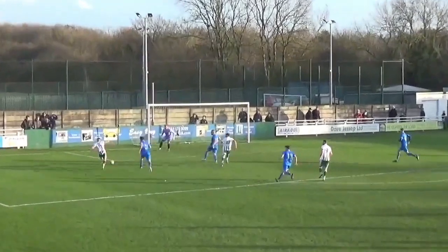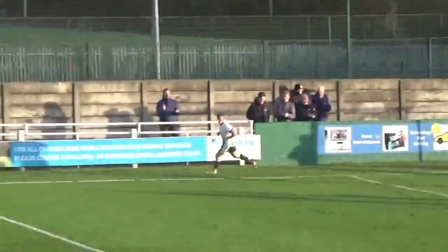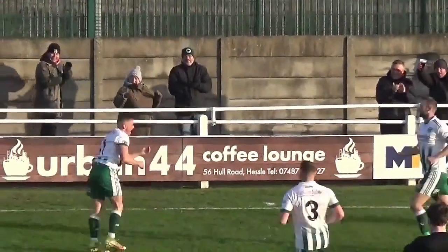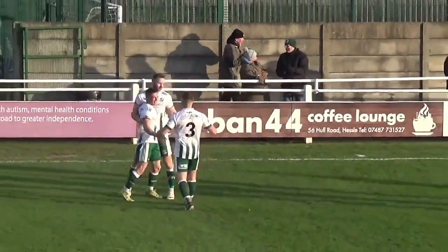We looked at what options we had available for us today, and we went one way with our tactics and what we were going to do today. And I think we caused them a lot of problems in the penalty area with our presence, with the balls that were going in there, and they found it very difficult to deal with us today.